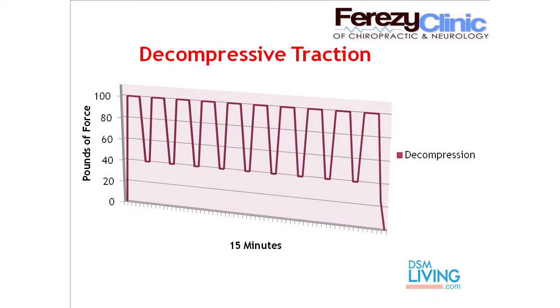Decompressive traction is a little different because while we might go to that 100 pounds for a minute, we then have the machine or the computer drop you down to, let's say, 50 pounds for 30 seconds, then back up to 100 pounds for a minute, and then back down. So it's sort of an alternating type, but it never goes all the way down to 0. And what they found is this is a very effective sort of traction.